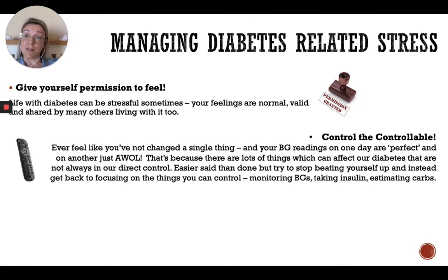But that doesn't mean that this condition is 100% within our direct control. There are certain things that can happen outside of our control that can have an impact as well. So I think it's helpful to remind ourselves to just focus on what you can control. You can monitor your sugars, you can take your insulin, you can estimate your carbs, you can get the basics right in terms of your sleep and your exercise. But outside of that, there are lots of things you can't control, so try and just focus in on what you can.